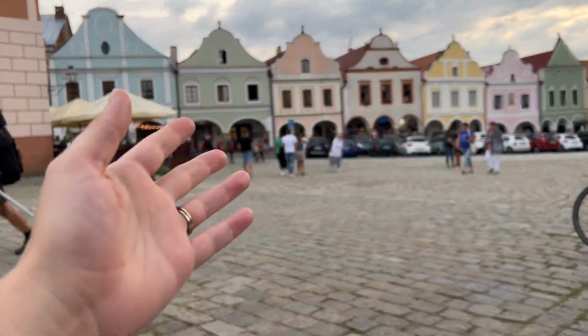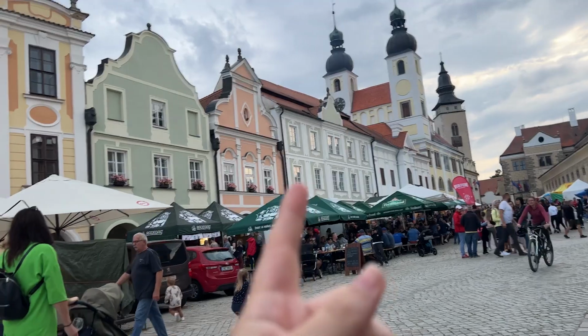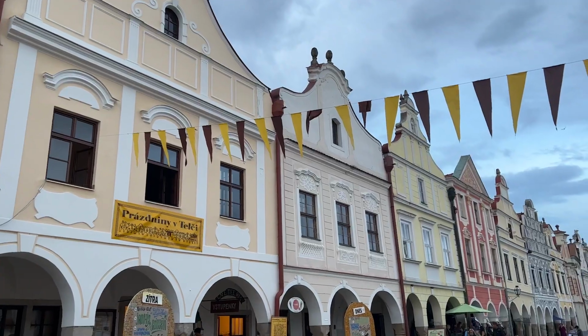All of these buildings are UNESCO World Heritage certified. They're absolutely adorable. They said, we're not being lazy today, when they built all these.